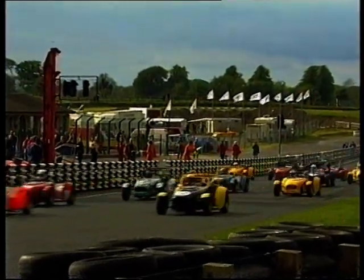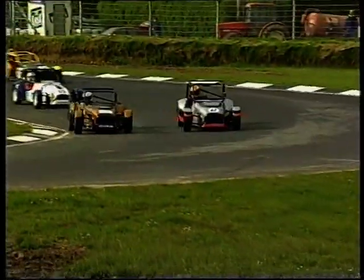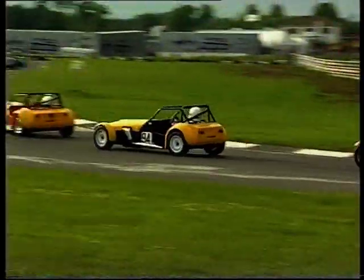Now we have the restart, and it's back with the ding-dong of Robert Taylor and Jonathan Files as they head off on this restarted race, and Taylor gets the lead again into the first corner. Files tries it around the outside this time. Sean O'Donoghue is there in third. All cars safely through the first corner this time.